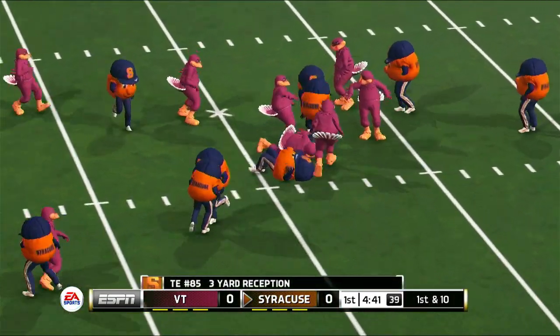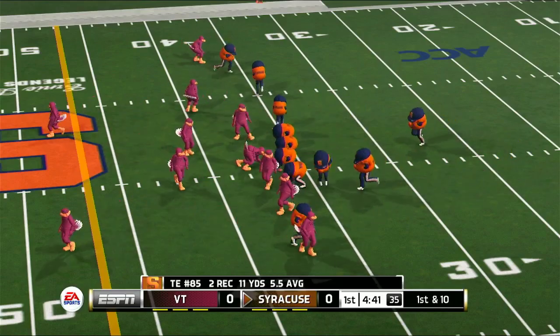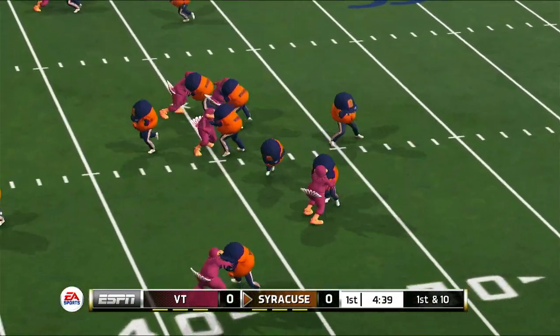He's hit and taken down. Not a huge play, but an effective play nonetheless. Be able to pick up a first down. Again, this offense right now just making good decisions, moving the sticks, and maintaining possession of the football.